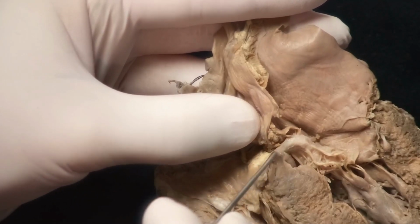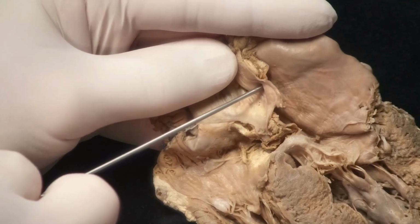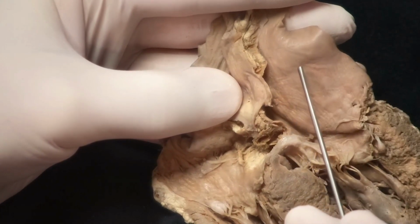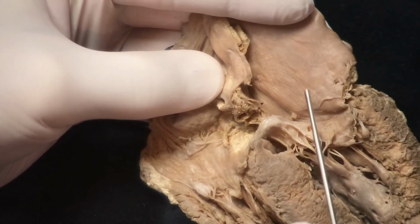So when we're performing a posterior puncture, we're aiming to be going as posteriorly as possible within the oval fossa, and then that will give us the greatest distance to then be able to turn down, steer downwards, and align correctly with the mitral valve.